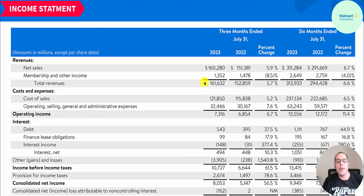Let's look at their full income statement. This is the 3 months ending 7/31/2023, the 3 months ending 7/31/2022. And this is the trailing 6 months for 2023, the trailing 6 months for 2022. Revenue of $160 billion, membership income of $1.4 billion, so total revenue $161.6 billion, up 5.7%.